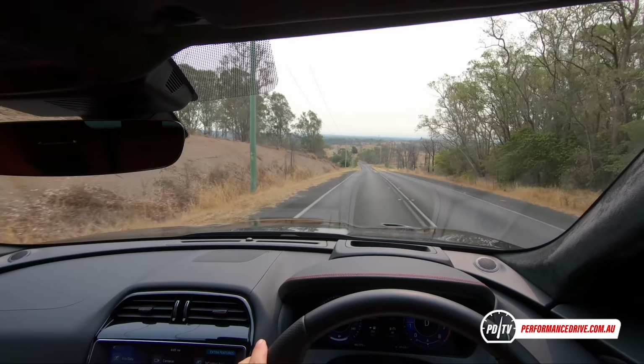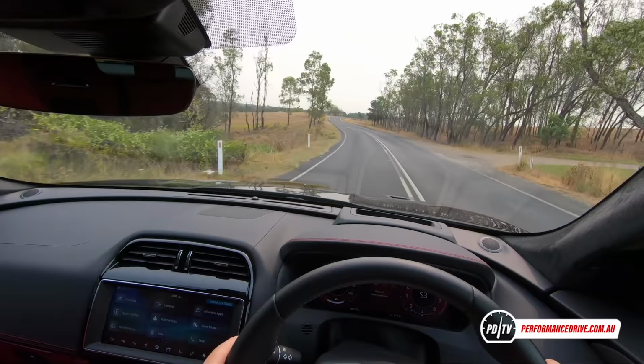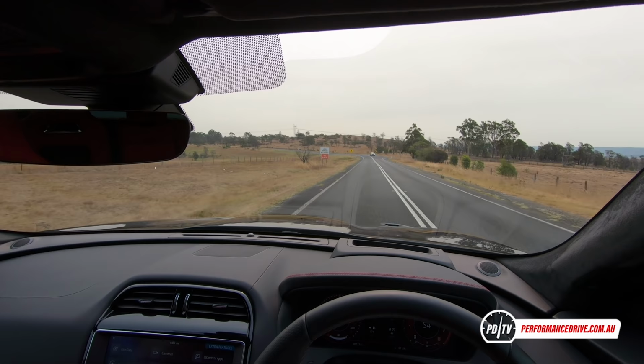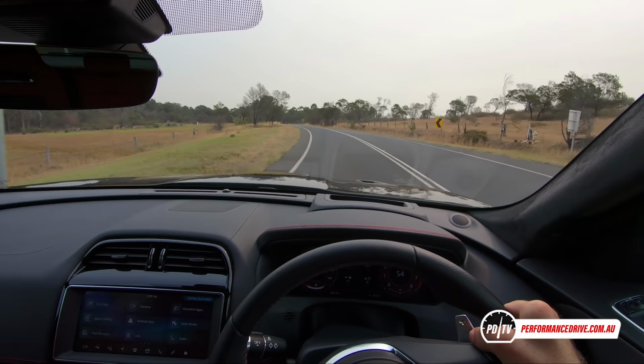Speaking of which, let's give it a bit of a go. We'll put it into dynamic mode. Flick it over into manual. You just got the exhaust barking away. This thing is a troublemaker. That's what it is. It reminds me of that sort of bad boy at school who was always getting up to mischief, but the teachers kind of like him. He's a bit cheeky, gets away with a few things. That's what this car reminds me of. It's just a troublemaker. Listen to it. It's insane. It's a really cool car.